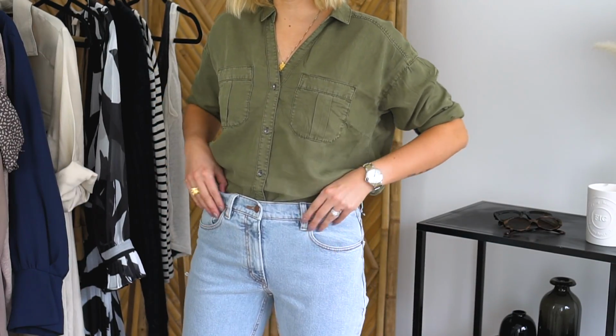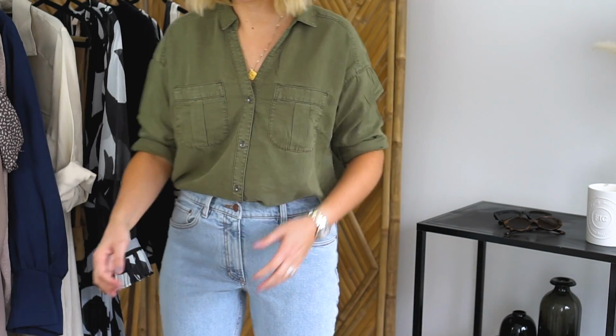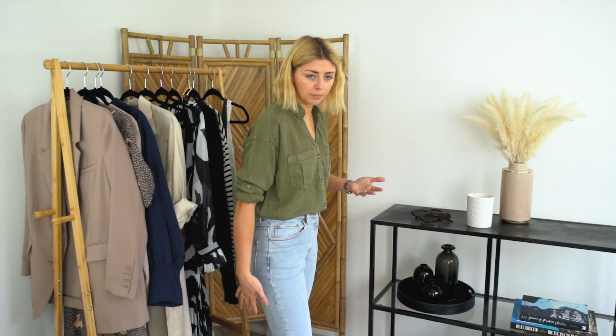I've gone for these in a size 10, and actually there's a decent amount of room in there, so I'm quite happy about that. These would definitely be a buffet jean. They are a little bit cropped, but I do like a crop style, but they're not so cropped that they're swinging up sort of mid-calf level. They are a decent sort of ankle crop on me.